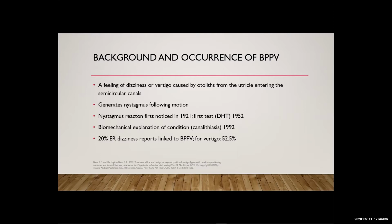Right now, of ER admits who have dizziness, 20% is linked to BPPV. And if they come in specifically with vertigo, that's 52.5%. So a very high percentage of people who come into the ER actually have this. Next slide, please.